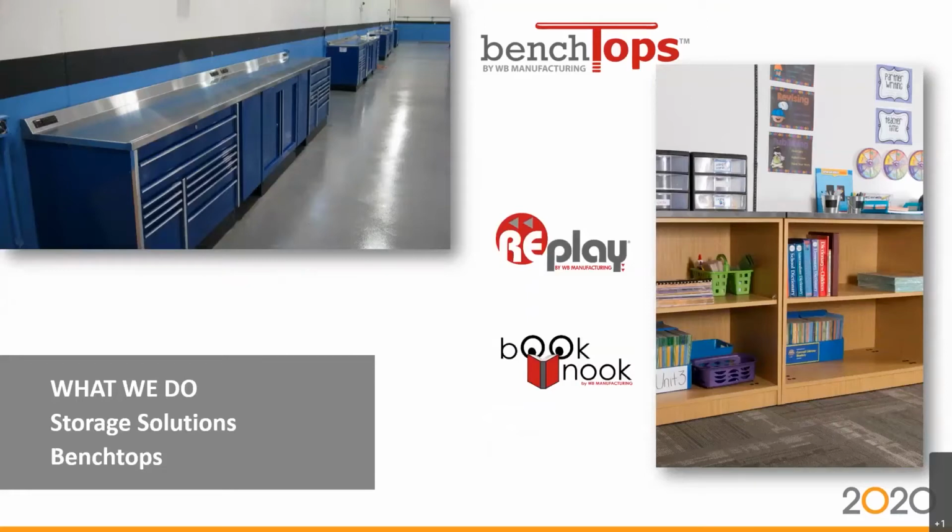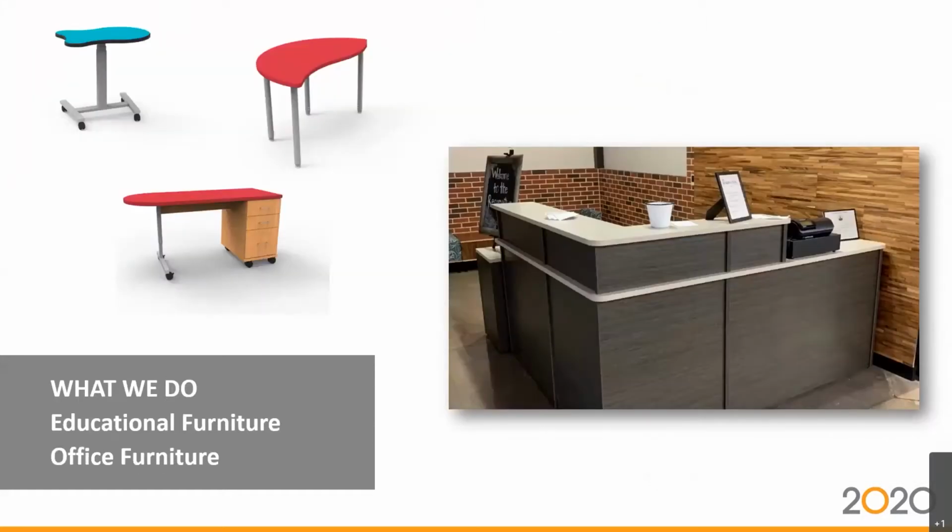STEAM education is a very big topic around here. We build furniture to fit those needs. You'll see some of those shapes in that upper left-hand corner. Those are designed to go together to make various shapes for the classroom. We also do reception desks.